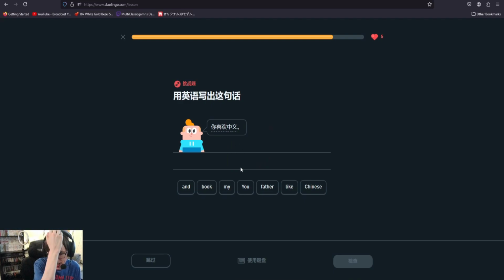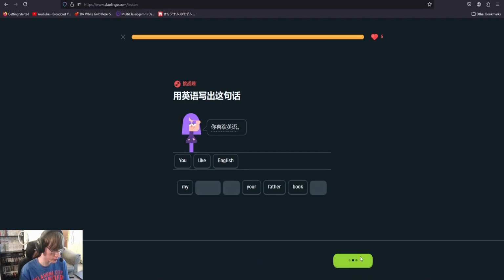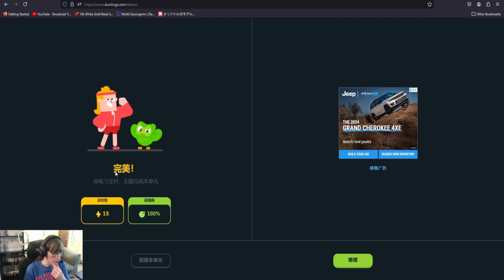Another thing to consider is that Google Translate might actually be fine for translating individual words, not sentences. So that's also another thing to consider. So there we go, we got "perfect." Here we can infer that this means perfect, right? 完美. Well, let's check and see.